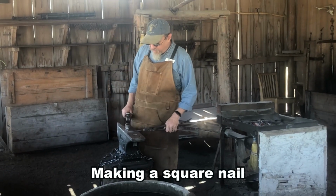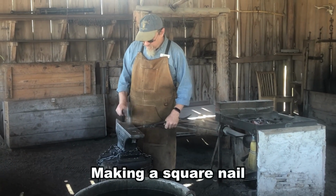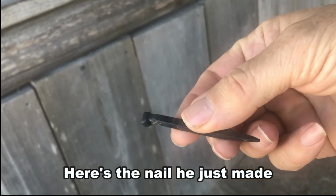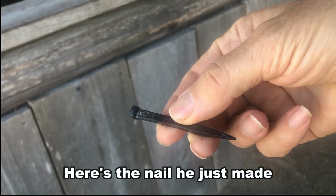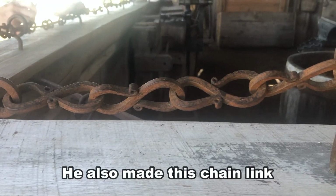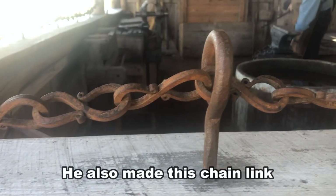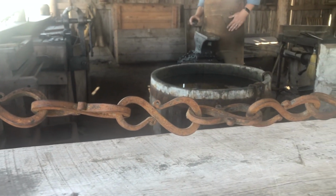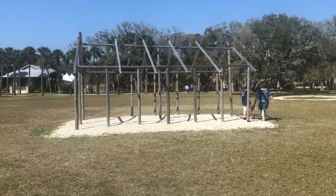But since I can hit 2 sides at once, I can go these 2 sides, and then back. 2 sides, 2 sides. Coal under Florida, and there's the nail he just made. Iron under Florida. Fortunately, the first thing I do is I bring it down to a point, at least in that case, or I bring it down to a chisel, depending on what we're looking at here. But either way, it's a thin piece of metal.